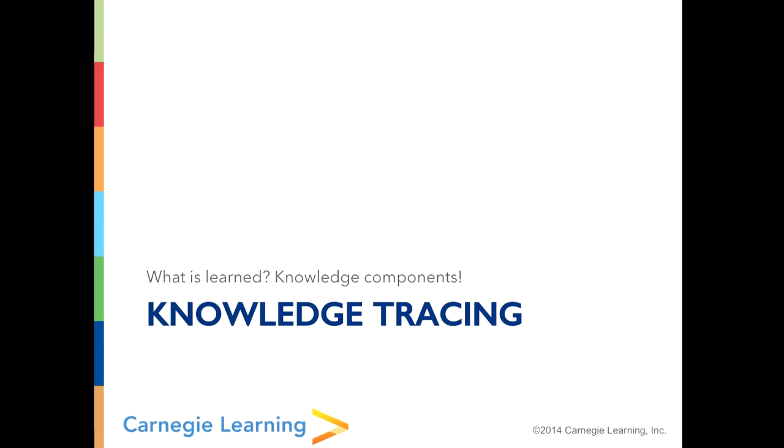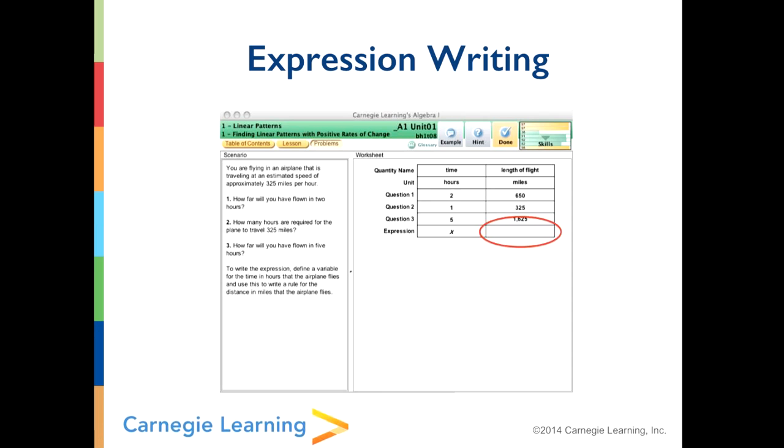Knowledge tracing. So let's talk about how we think about what these knowledge components are and how we monitor them over time. So this is another type of problem within Cognitive Tutor.